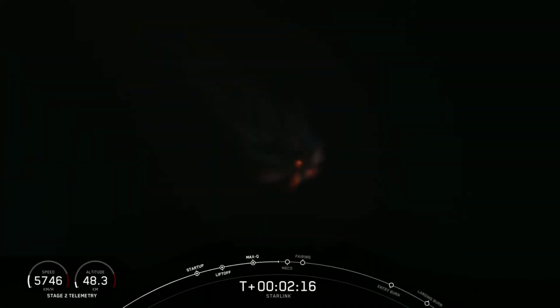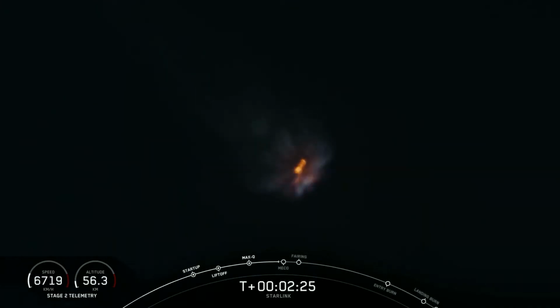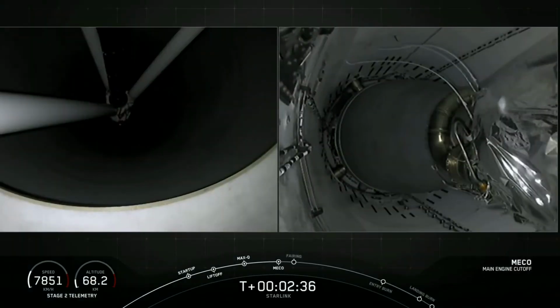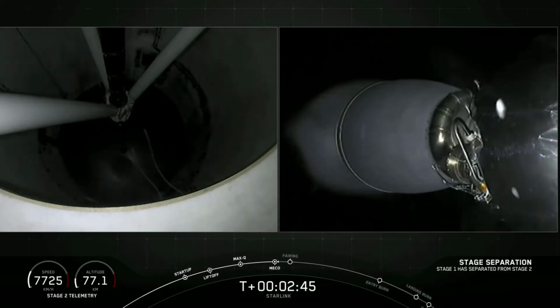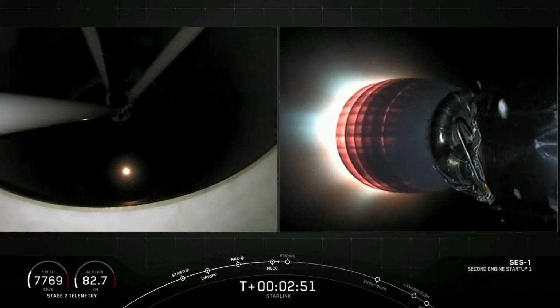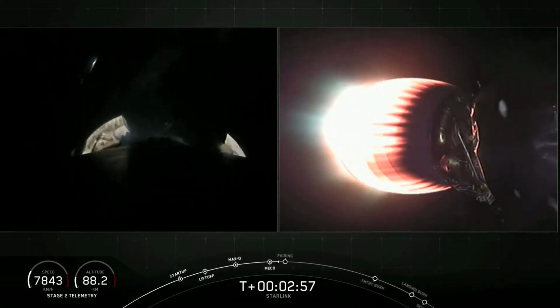Now those 3 events are coming up here in about 15 seconds. Again, that is MECO, stage separation, and SES-1. MECO. Stage separation confirmed. And there, as you saw live on your screen, MECO, main engine cutoff, and stage separation.